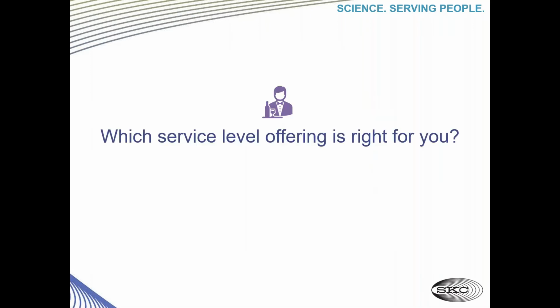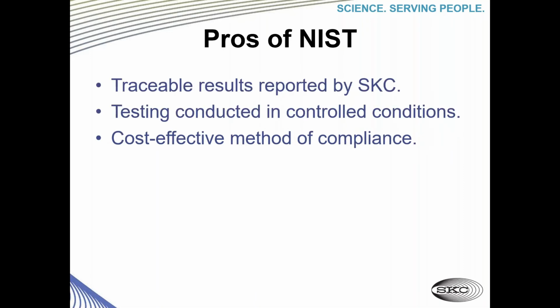So I'll try to move through these relatively quickly because I'm running a little late, but let's talk about which service level offering is right for you. So the pros of NIST: you have traceable results reported by SKC. Your testing is conducted in controlled conditions, and it's a cost-effective method of compliance.